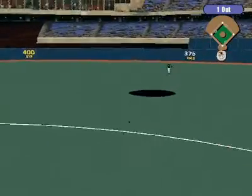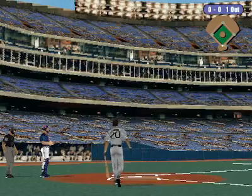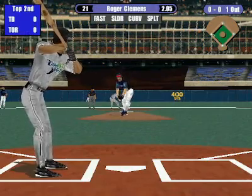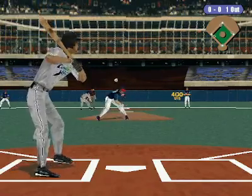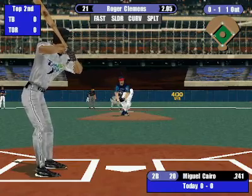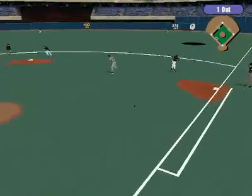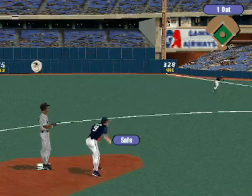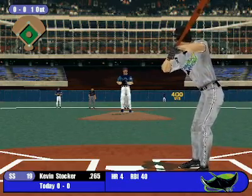Hit to right field. A hit by Kelly. One out and the bases loaded. Swung on and missed. 0-1. Goes with a pitch down the right side. And a run scores. Safe at second. Now that wasn't pretty, but it got to the outfield. He has himself a base hit.